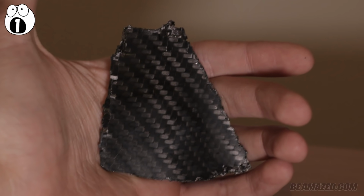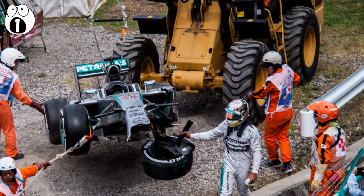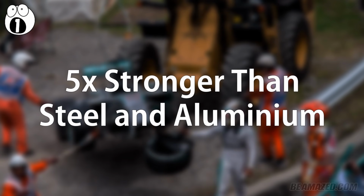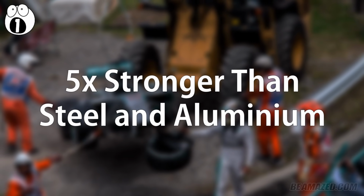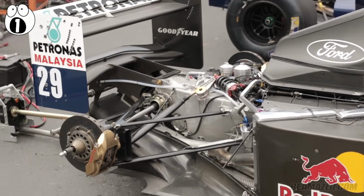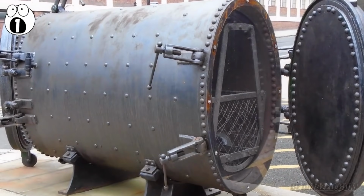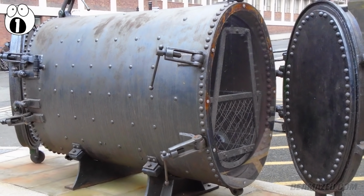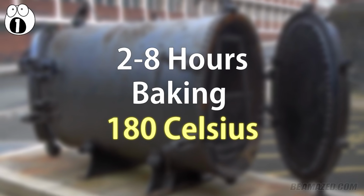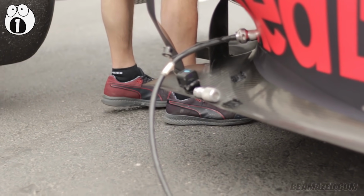Carbon fibre is massively low weight compared to steel, but before this crash people doubted carbon fibre's ability to withstand high-speed crashes. The cynics were proven wrong. As it turns out, carbon fibre is much stronger, 5 times more so than steel and aluminium in fact. Carbon fibre bodywork has now been around for 30 years. It's a labour-intensive process to make, involving baking each part in an autoclave oven for 2 to 8 hours, at temperatures of 180 degrees Celsius, and 3 days for the whole process per body part.